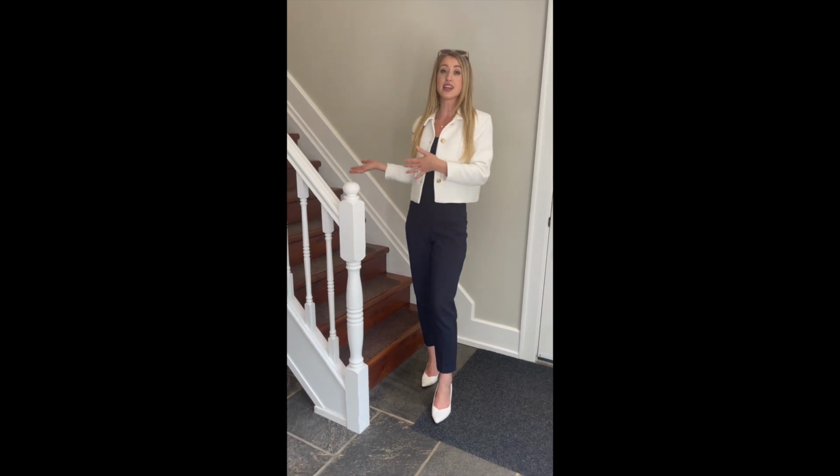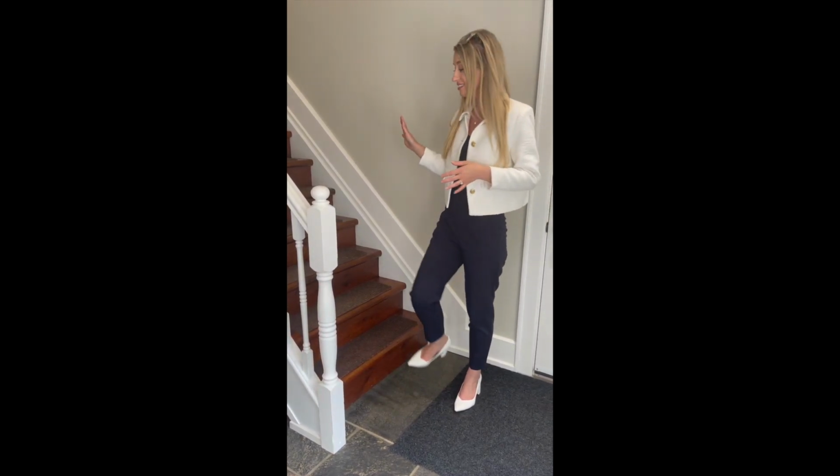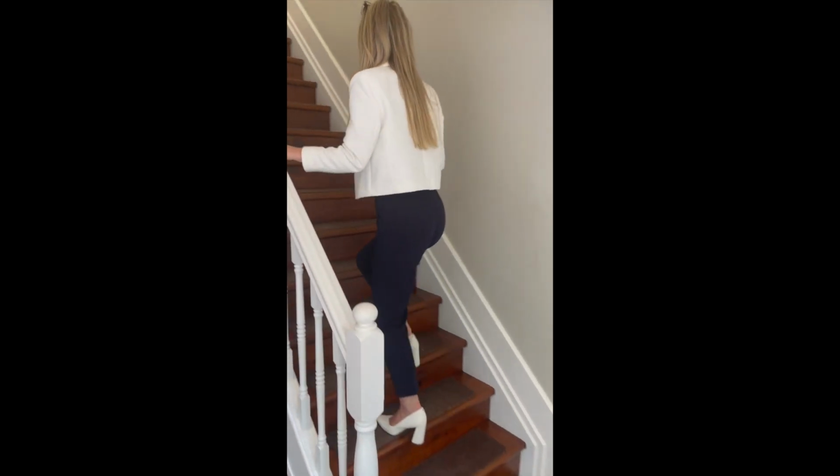So now we are going to head to the main floor of this beautifully appointed bungalow. So we're starting here on the lower level. Again, there is a main entrance into the main living space upstairs. So let's go ahead and head up this way.